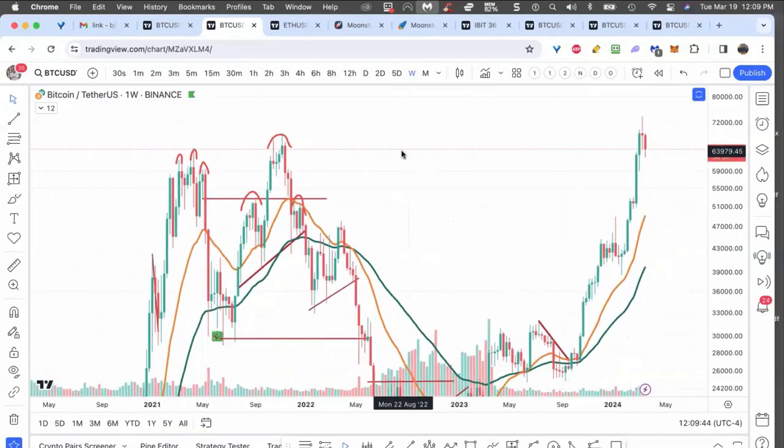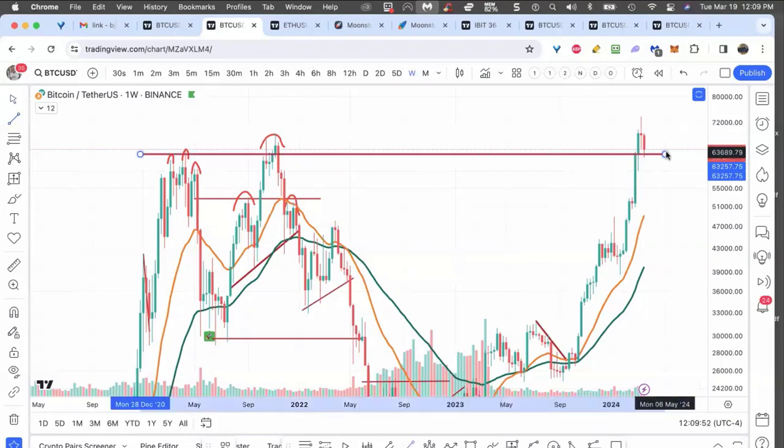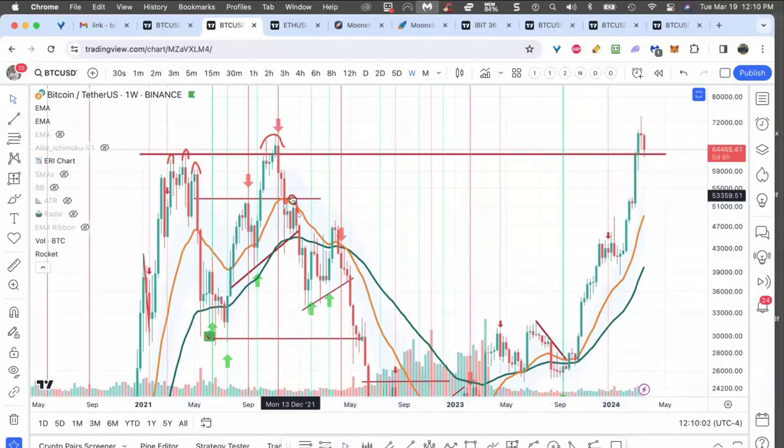So what do we have ahead of us? I think we do have more downside on this rejection of that 70K level, and we'll be watching this very closely. Fortunately, we don't have an ERI on the weekly time frame. So the big thing here is that I think this is a normal pullback ahead of the halving, and we're going to keep an eye on that.